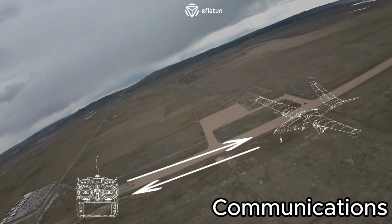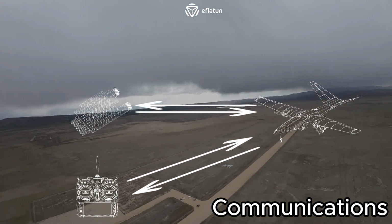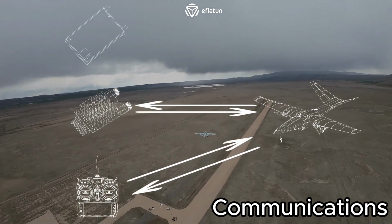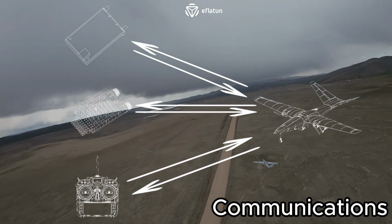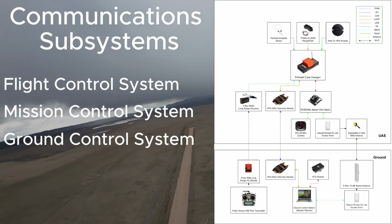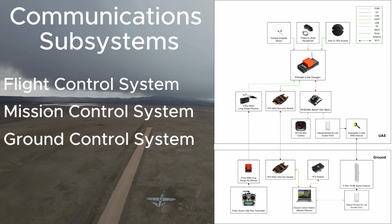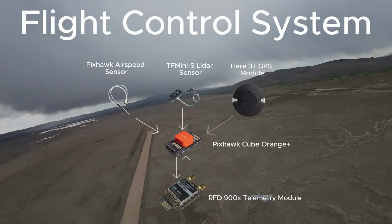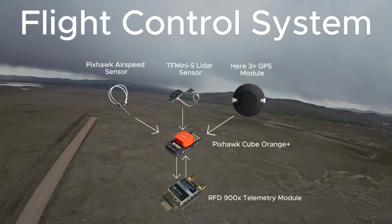The communication system of the EFLATUN UAV team ensures a seamless interaction between 3 key points: the aircraft, ground control station and remote pilot. This tripartite communication network consists of control, telemetry and Wi-Fi modules. On the screen, you can see all connections of the communication system, which we are analyzing as 3 different communication methods in 3 subsystems. Pixhawk serves as the central control unit for the Betelgeuse 2S UAS.